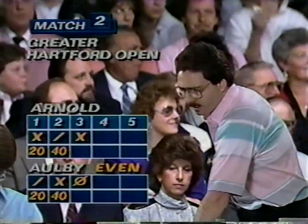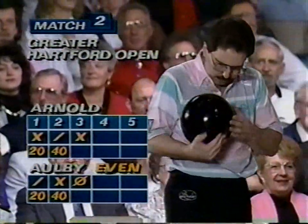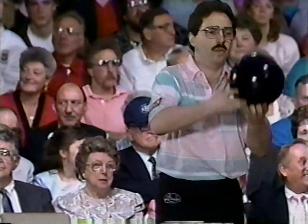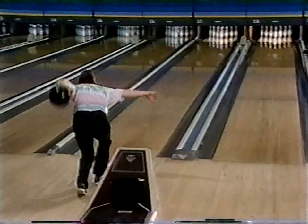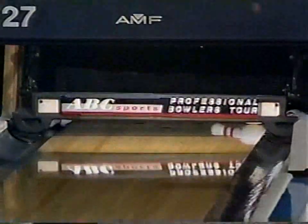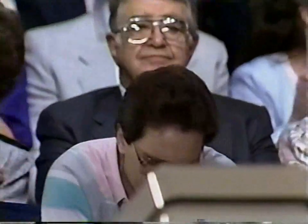Looks like he's zeroed on the left-hand lane. Has to make an adjustment on the right-hand lane when he comes up there in the 5th frame. In gaining that bowler of the decade honor from Bowling Magazine, a publication of the American Bowling Congress, he had 18 titles. Okay, after the conversion to strike for Aulby, the match is all even. We'll be back.